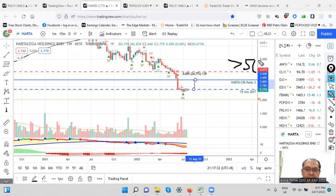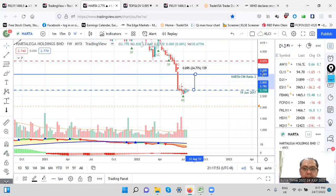So it's not a recommended buy or sell, but you can pay attention to Harta C96 because it has a long period before expiry, and the exercise price is also quite near. It's not far, like 5 ringgit or 4 ringgit. The ratio is here. If the conversion is 3 ringgit 50 cents, something like that at this level, the responsiveness is also quite good with the mother share. So if you want to get a very small rebound, I think you can look at this Harta C96.